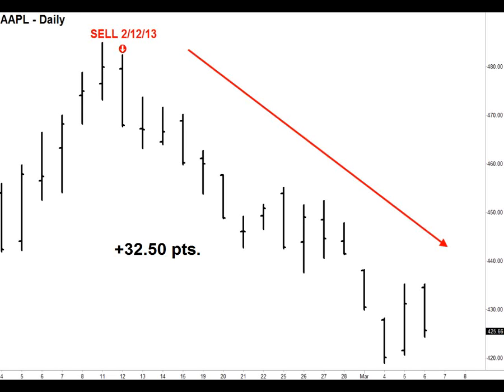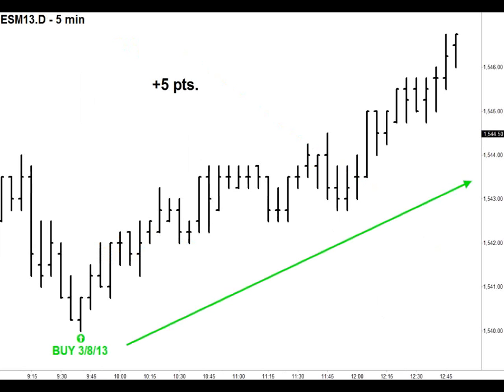Okay. Now this also applies over into the EMINI. Just about a week or two ago, on a 5-minute chart, you would have generated a buy signal to go long the EMINI, as you see here at this point. And if you stayed in using our aggressive version, once again, you could have held on for about 5 points for the remainder of the day.